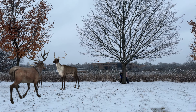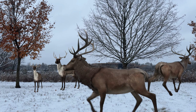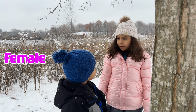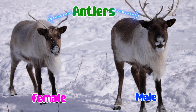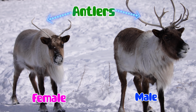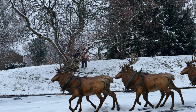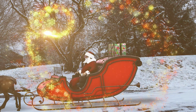Reindeer are Arctic deer, known as caribou in North America. Both females and males have antlers. Male reindeer usually have larger and curly antlers. Oh, and there are the ones pulling Santa's sleigh on Christmas Eve.